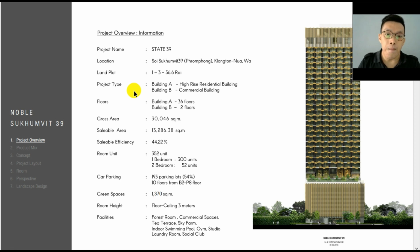All right. There's a total of 352 units, so that seems to be quite common in this area. So they do not want to do it too mass market. So that's why usually the density is a bit lower. So one bedroom makes up about 300 units, and then you have another 52 units of two bedrooms, as you can see from here. All right, the rest are pretty much standard.